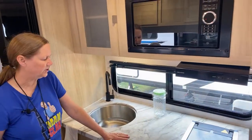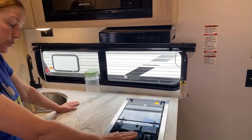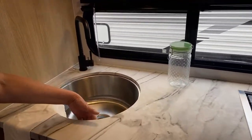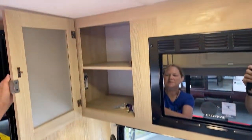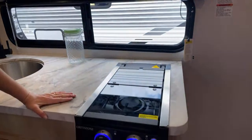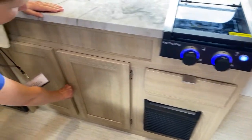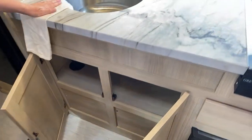Look at that. Okay, so we have a small little galley kitchen. Adequate countertop space there, really. Actually, it really is. Two-burner gas stove. We do have that large round stainless steel sink. Now above the sink, we have some cabinet space. Next to that is the microwave. Now underneath the stove, there is a drawer. Next to that, we have some cabinet space there. Nice.